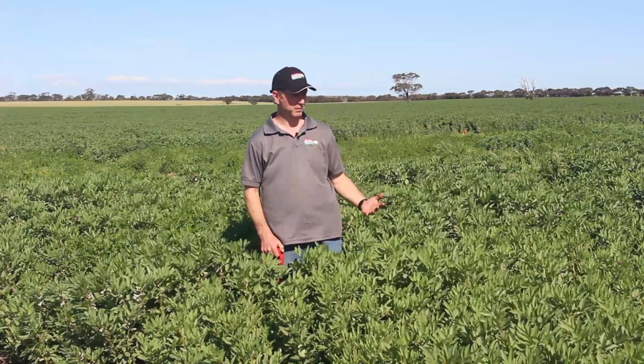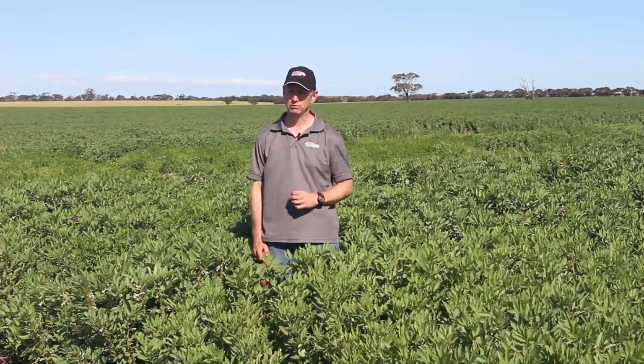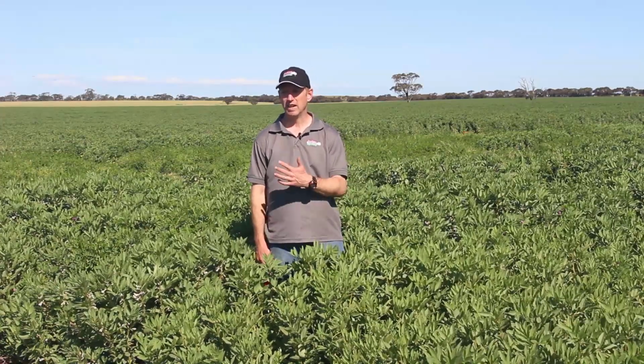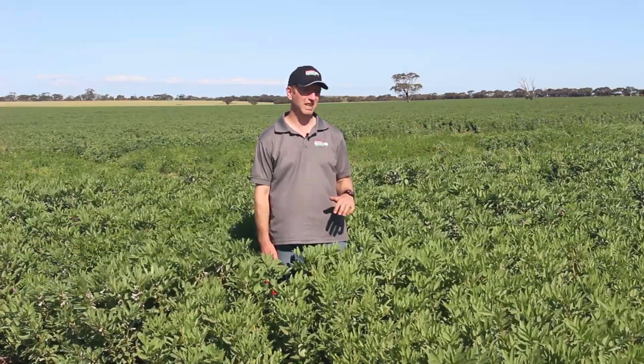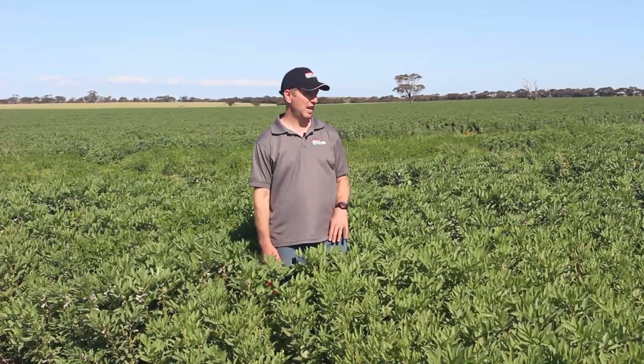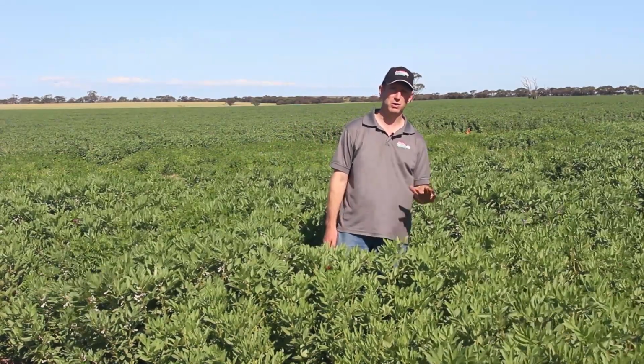Ideally, if we can develop a variety, combine it with some improved nutrition, maybe some ripping and inoculation and other treatments, then potentially we can get the crop across the whole paddock and be confident that at least we can produce something on these tougher soil types.